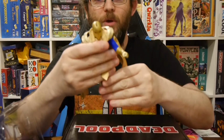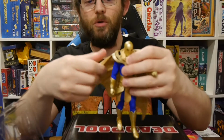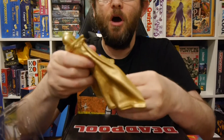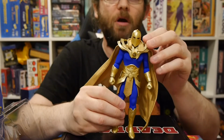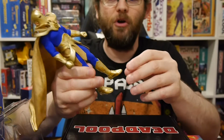And then, of course, we have a cape. Well, the cape has got some wires in it, so you can do some really cool posing with the cape itself. Alright, let's talk details of this. I will be the first to admit, I'm not the biggest Dr. Fate fan. I don't really follow the character, but this depiction is really cool. So we got the boots to start off with.